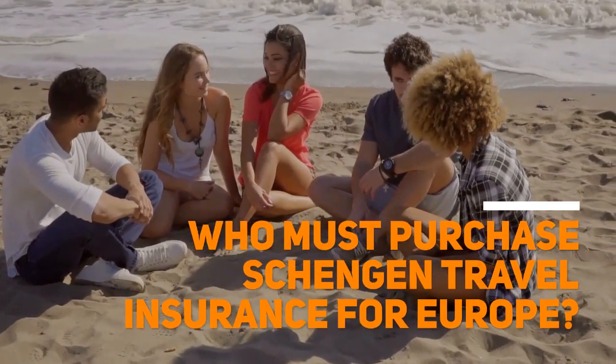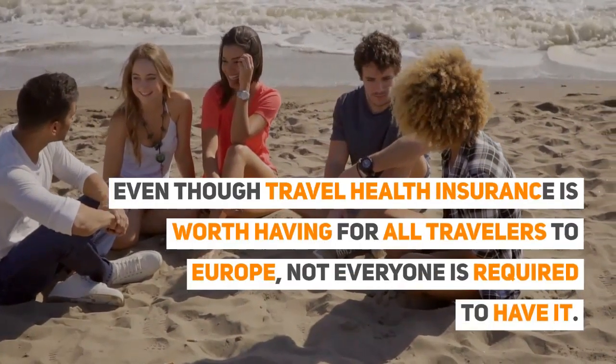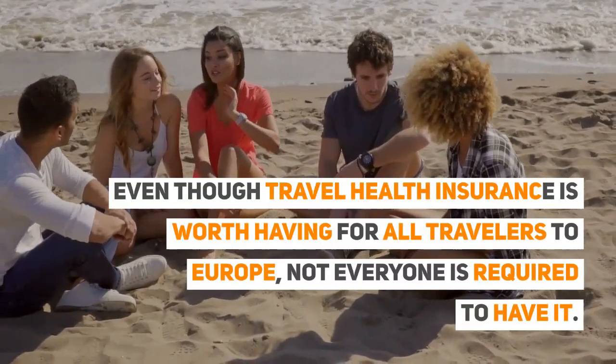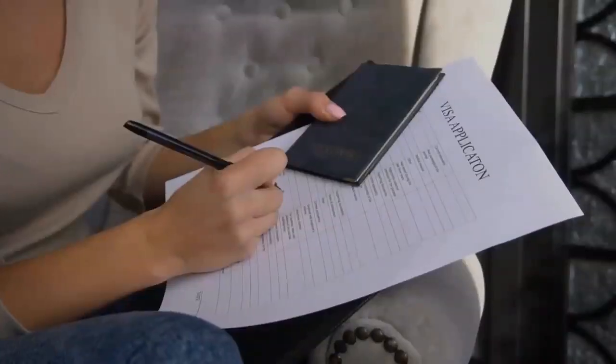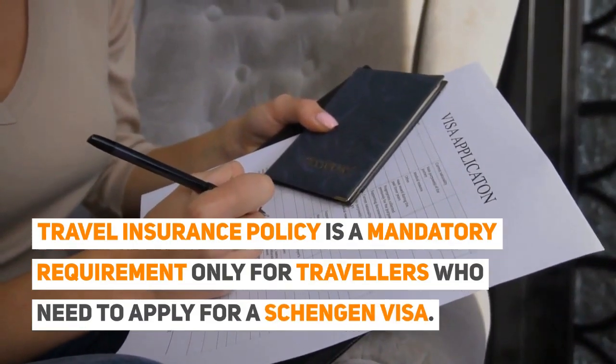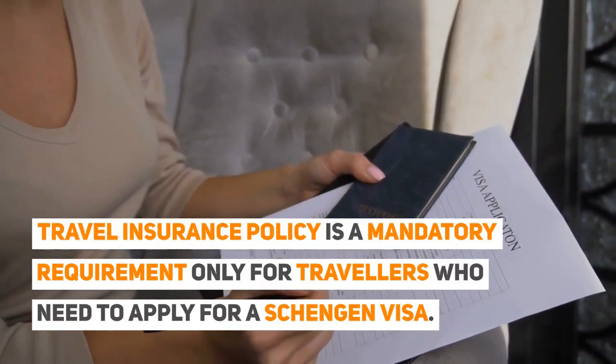Who must purchase Schengen travel insurance for Europe? Even though travel health insurance is worth having for all travelers to Europe, not everyone is required to have it. Travel insurance policy is a mandatory requirement only for travelers who need to apply for a Schengen visa.